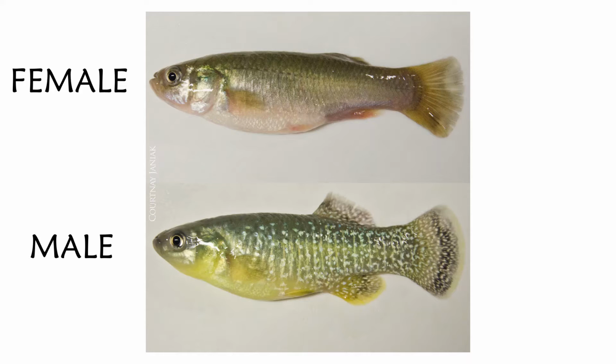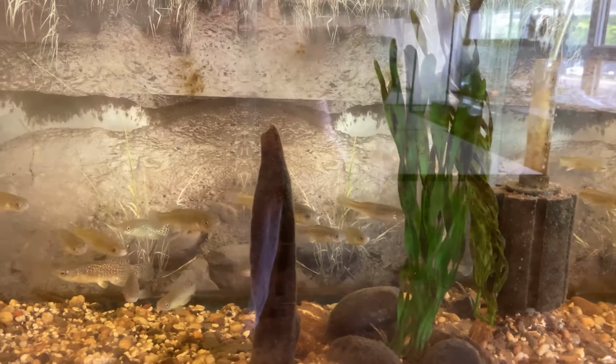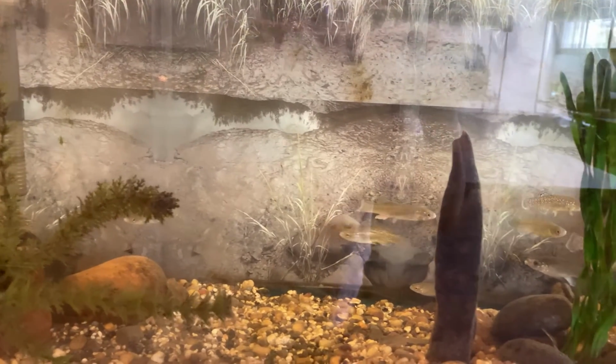To determine whether a mummichog is male or female, look at the pattern on their body. Males have a much brighter pattern and display vertical stripes, whereas females are more dull in color and lack any stripes. Mummichogs are extremely resilient, tolerating extreme changes in temperature, salinity, and dissolved oxygen levels. We will be talking about some of these water quality terms in future videos.